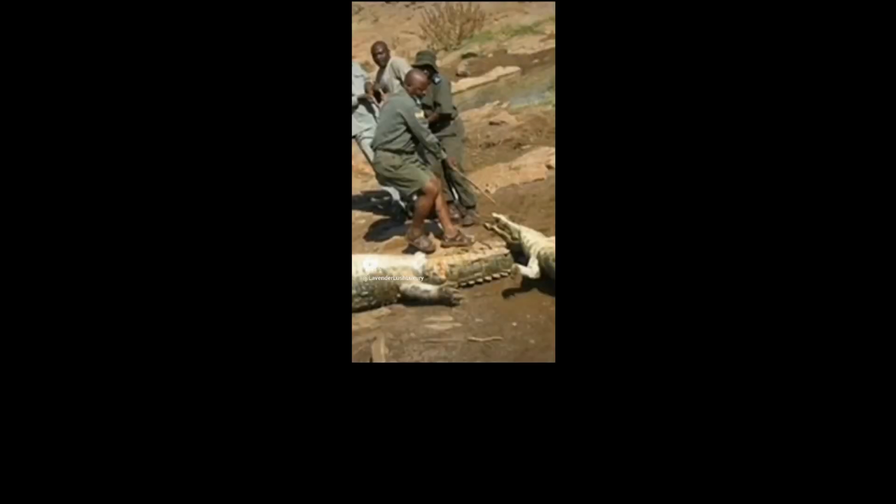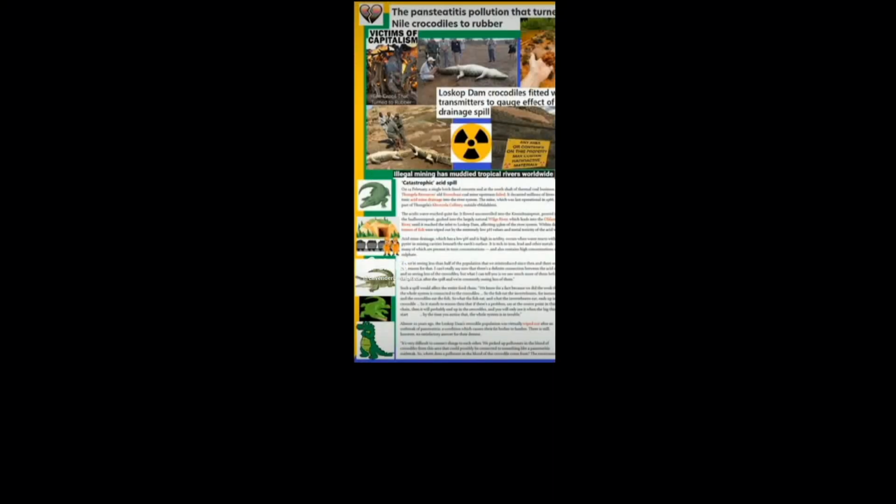The pollution that turned Nile crocodiles to rubber. In May 2008, rangers at South Africa's Kruger National Park found a devastating sight at the gorge: a ton of dead Nile crocodiles. Over the next few days, more than 30 other crocodiles were found with their bodies turned to rubbery fat. They had no signs of injuries, and the rangers were utterly baffled as to how this happened and how these resilient creatures could suddenly die. The rangers started an investigation to find out why so many crocodiles were mysteriously dying in the river.